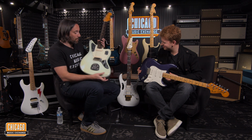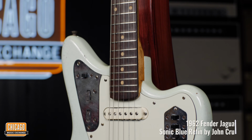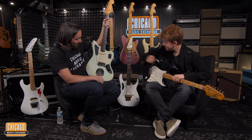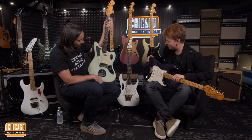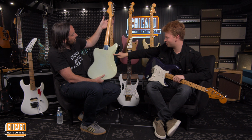Now, this might be my pick of the bunch. There's a few I could choose between, but I'm really drawn towards this. So what's the story with this? That one, I believe, is a '62 slab board Jaguar, and that's actually been refinished by John Cruz.